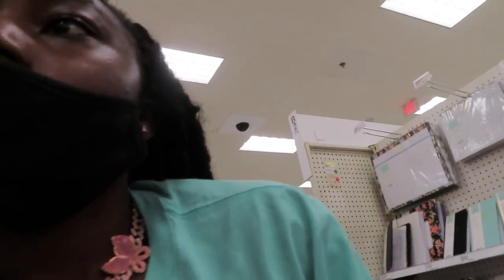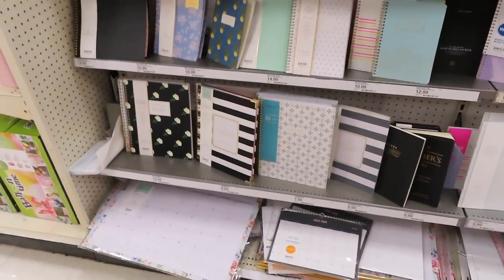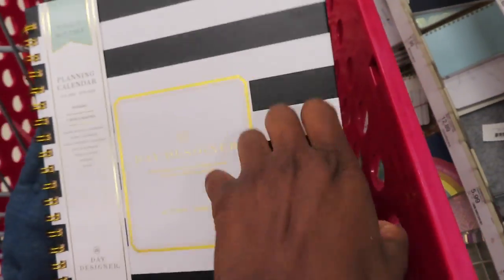Okay guys, so I know that I need an agenda. Here are the ones they have. I don't really know. Okay, this one's cute. I like this a lot, actually. Let's see what it looks like on the inside.